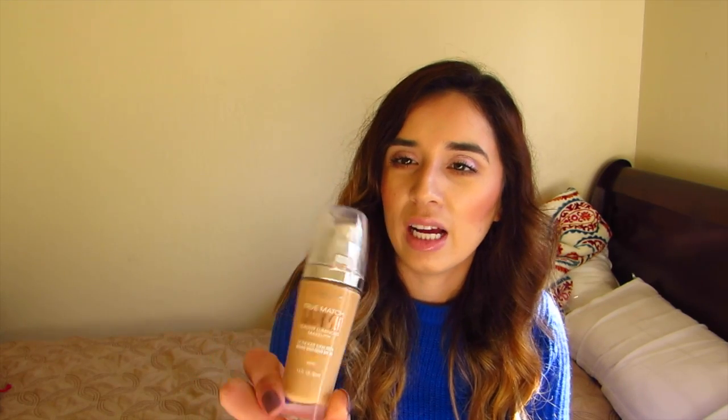It was this one. It's the L'Oreal True Match Lumi, and I was in between W2, but I think it's like a W1, W2 kind of all in one bottle, and the W3. But I cannot even talk about this foundation without going, it's such a pretty foundation, especially coming from the drugstore. I've tried so many drugstore foundations, and I have never found one that I liked until this one. I really like this foundation.